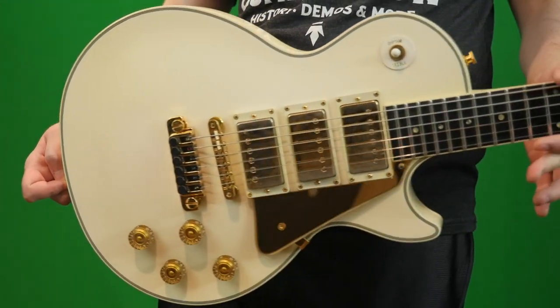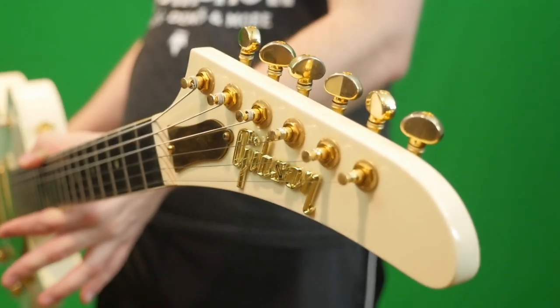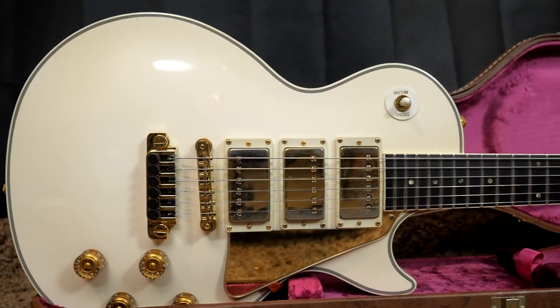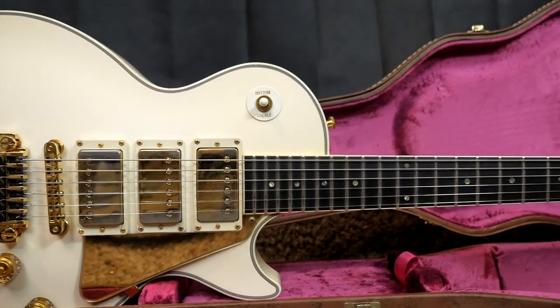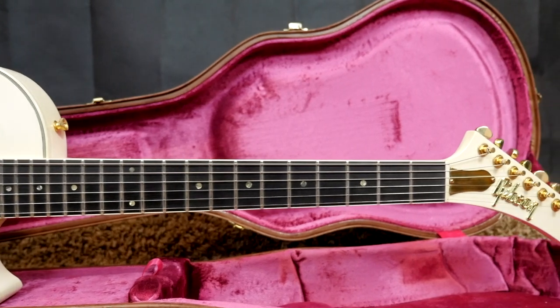Everything you know about this guitar is a complete lie. Today, we make Gibson history and finally talk about the truth behind this mysterious 1986 Gibson Les Paul with this Explorer headstock.